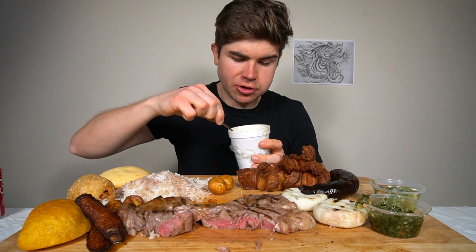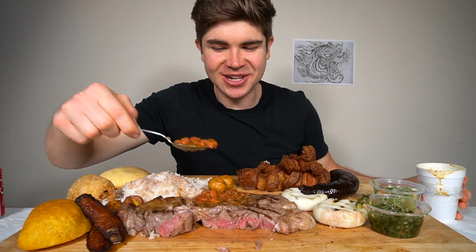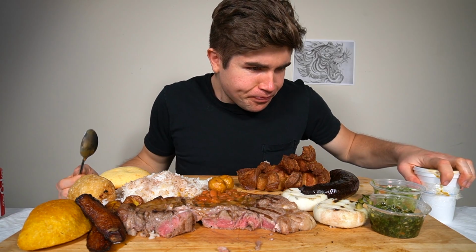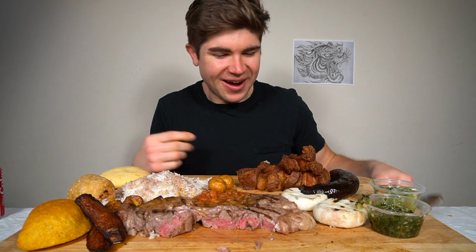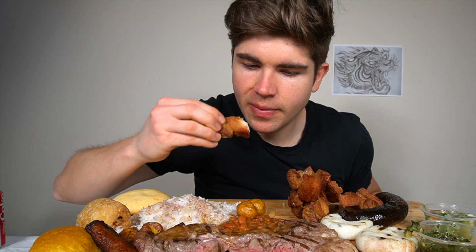The spices in this are crazy. Oh, it's beans. I forgot about the beans. Okay, they're beans. Not gonna lie, I just pulled a Q-tron. Somewhat burnt my tongue. Okay, I'm gonna try this. This looks really freaking good. It looks like pork belly chicharrón.